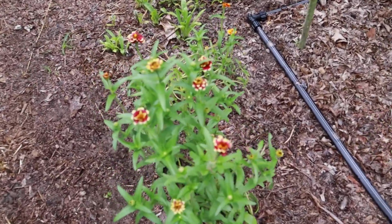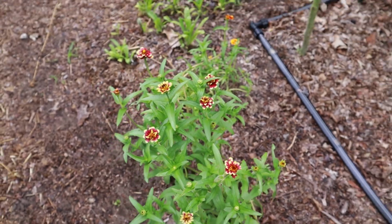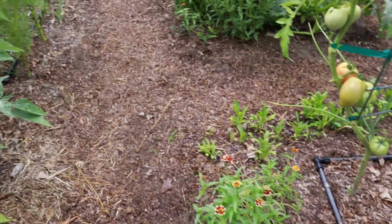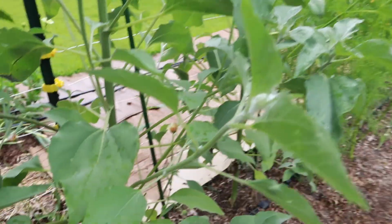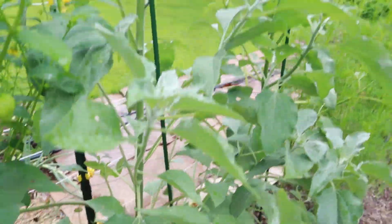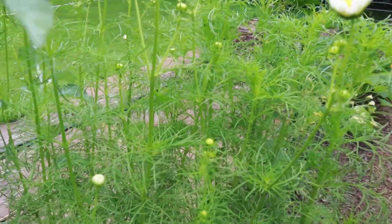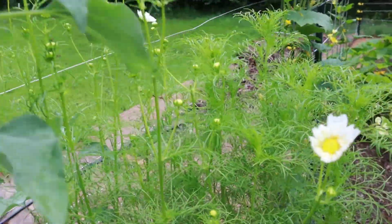I am loving these jazzy zinnias. It's a miniature zinnia. And they are so cute and blooming everywhere. Got some more strawberry blonde calendula tucked in underneath these sunflowers. And the double click cosmos back here are doing so great.